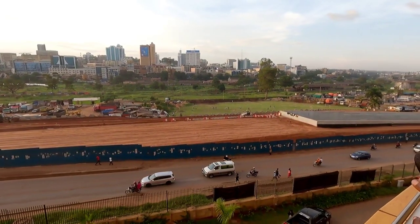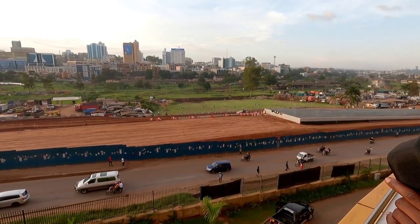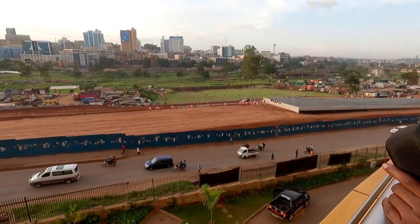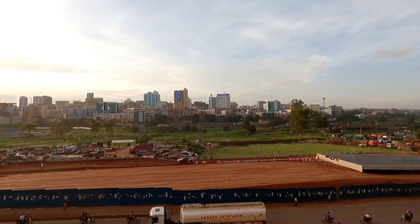Your brother, what do you think about this project? What I think about this project, first of all, I used to say this kind of project is going to change the face of Kampala, as you can see how the city has changed.